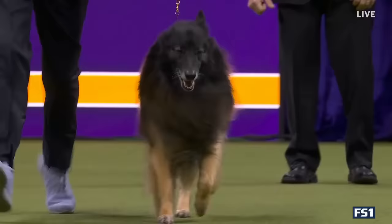Spanish Water Dog is a rustic, medium-sized, curly-coated, all-purpose farm dog used primarily to herd goats, sheep, and cattle. This breed is devoted to its people and happiest when it has a function to perform. Because of its intelligence, trainability, and athleticism, this breed excels in all dog sports. This is Spanish Water Dog, number 11.